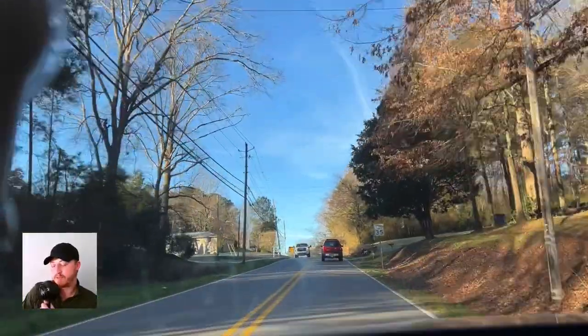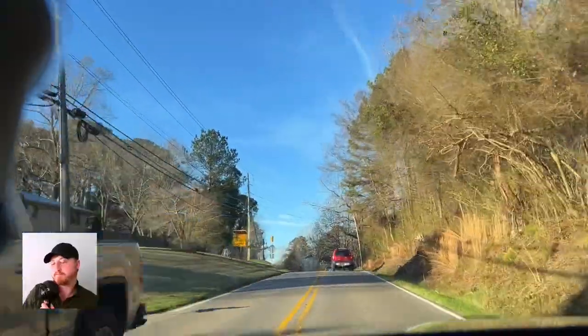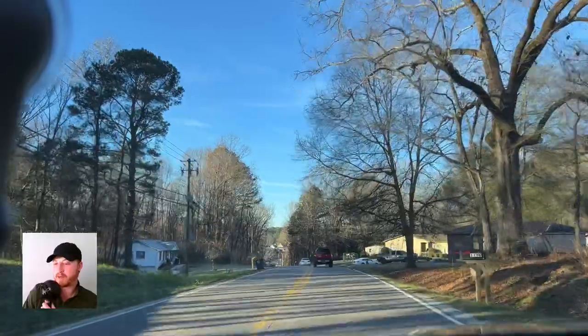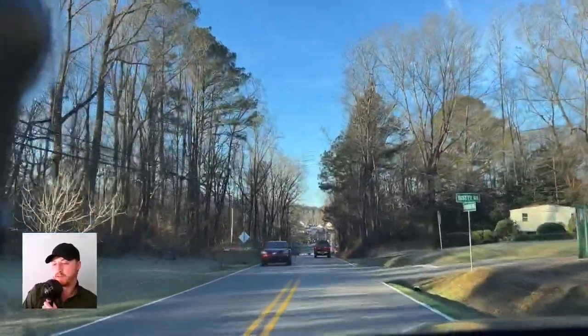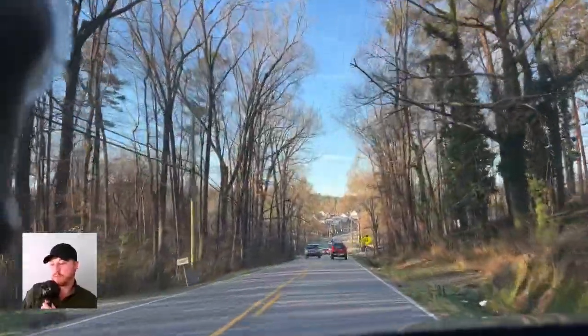So lots of new construction coming along Fieldstown. I just love this area. Again, the convenience to Birmingham, the cost of living, everything you need, shopping, restaurants, it's all there in Gardendale, and it's still affordable.